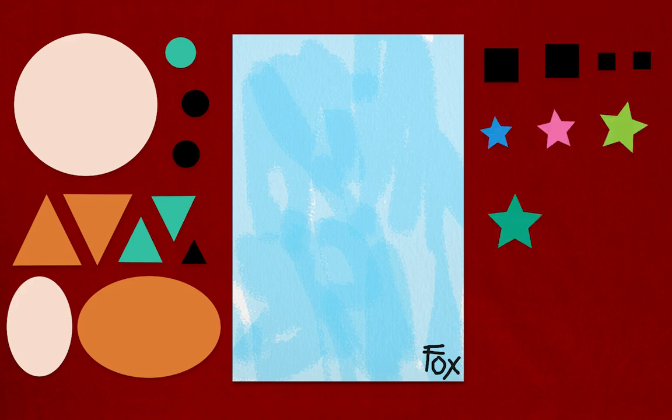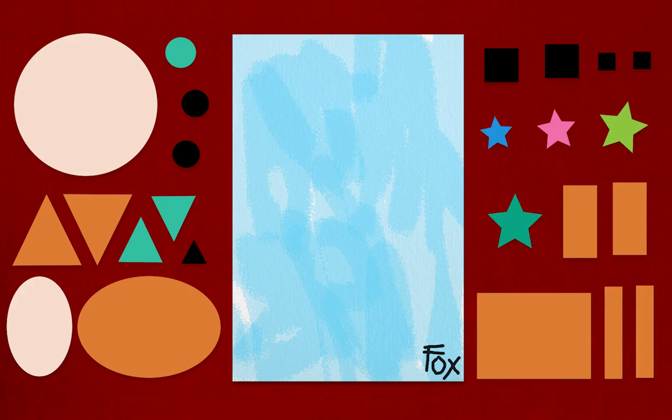Shapes. Circles, triangles, ovals, squares, stars, rectangles. Hey, I have an idea. Look!